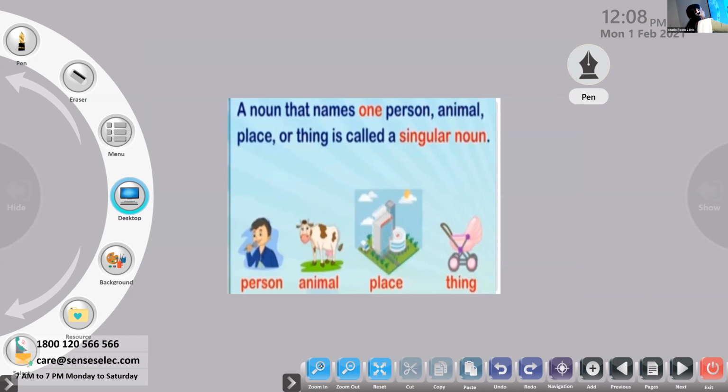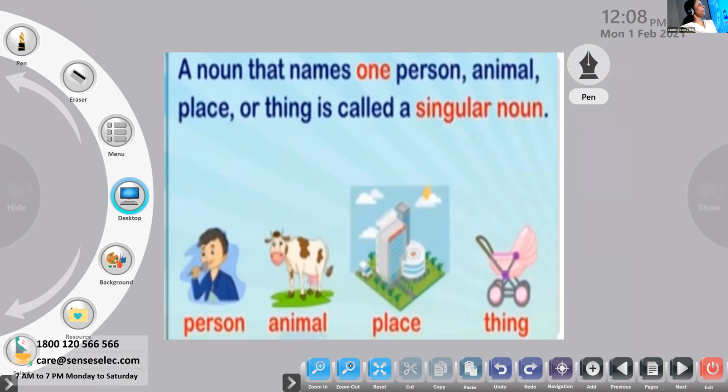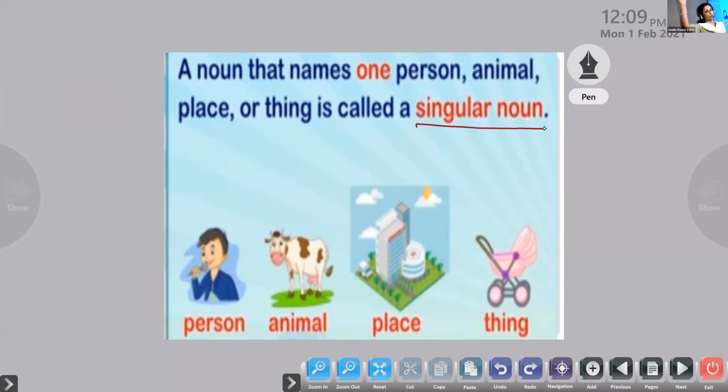If it is one, what do we call them? A noun that names one person, one place, one animal, or one thing. Noun which stands for one person, one place, one animal, or one thing is called a singular noun. Clear to all of you? Nouns can be singular as well as plural.